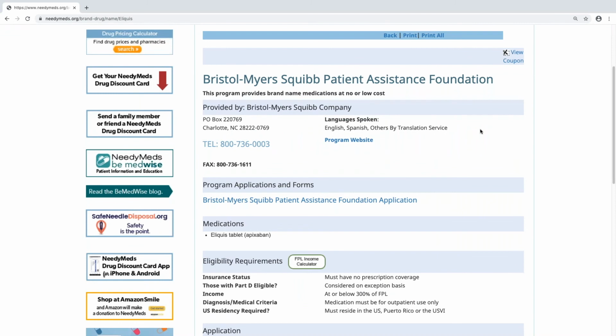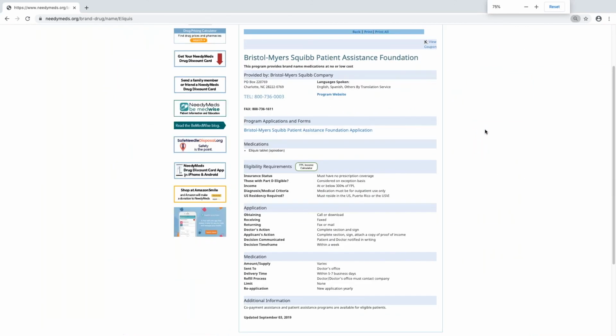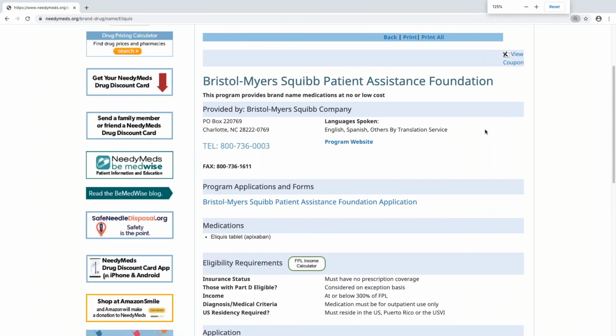So let's talk about what's on your screen right now. I'm going to make the screen a little bit smaller. Don't worry about reading the text right now. I just want you to get a glance of what the Prescription Assistance Program page looks like. And there it is. So let me make that screen a little bit bigger so we can talk about exactly the information that's on your screen.